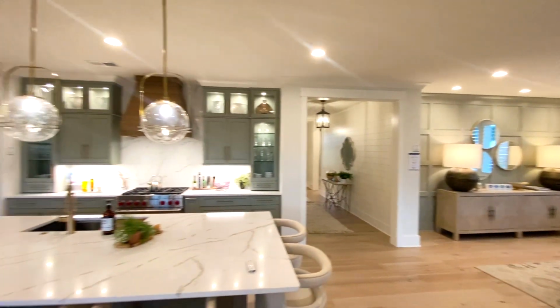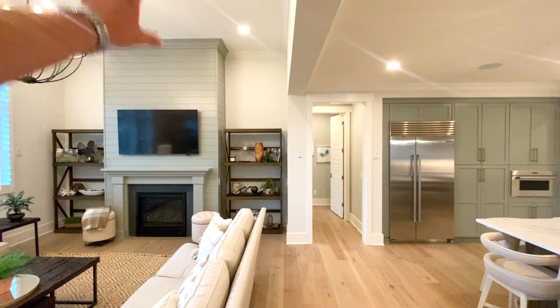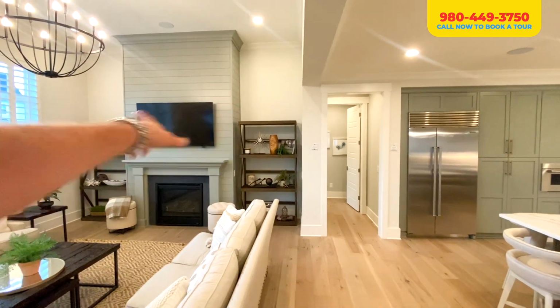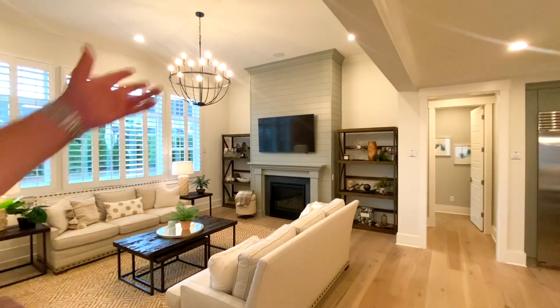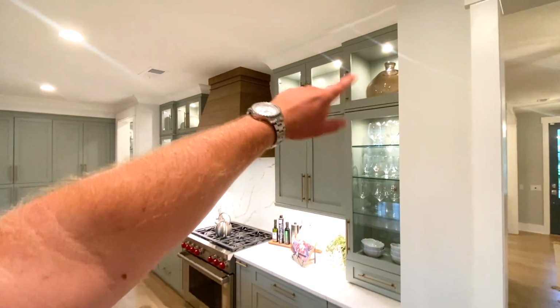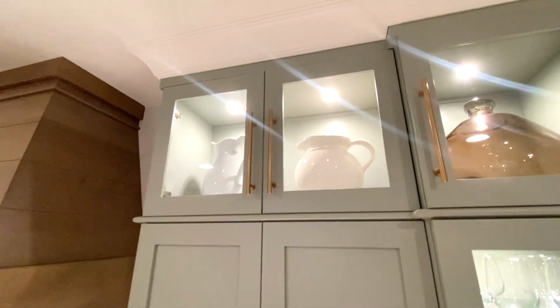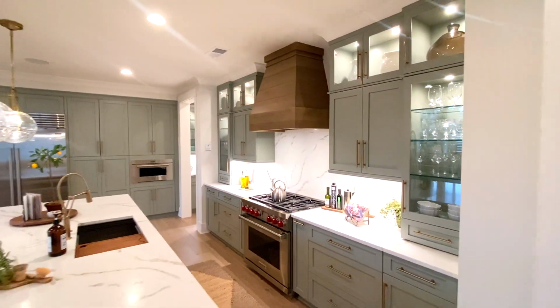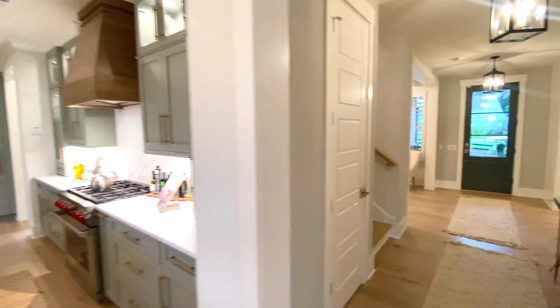I didn't even mention you've got your gas fireplace over there with that accent shiplap wall. Stunning, gorgeous. I would probably also add built-ins to either side just to really frame this out and make it a true centerpiece. That's just me. Also, the glass cabinets up there, so cool. You can show off pottery or fine china or crystal or whatever you might want to as a statement piece. So we're gonna go upstairs.